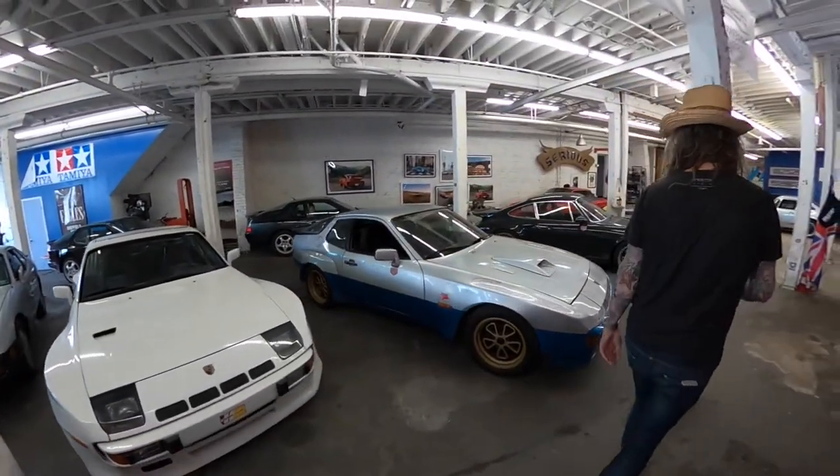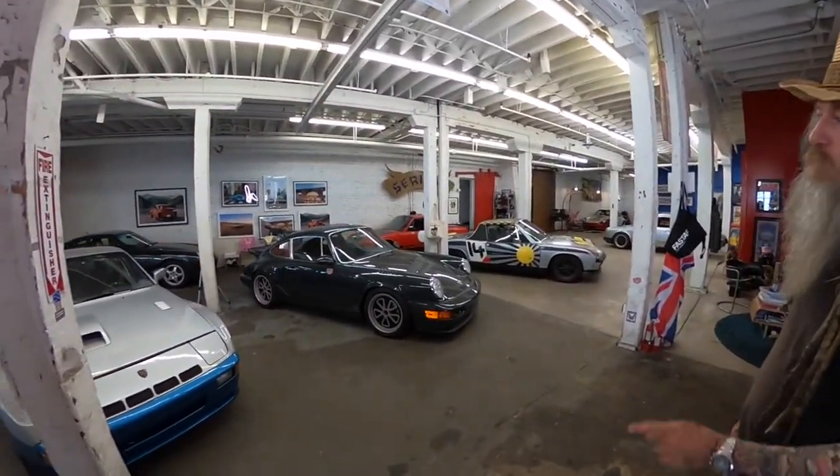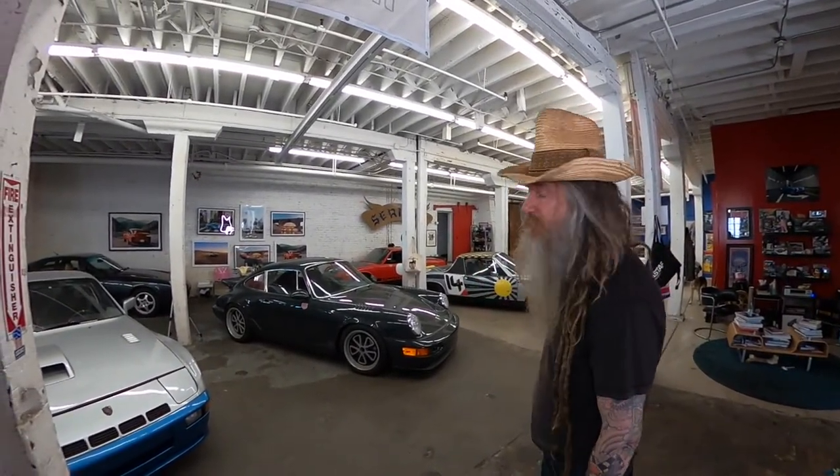Turbo 924 Carrera GT, 964, you can take a deep dive later on and poke around that. That's perhaps my most performance oriented build to date, finished in 2015.